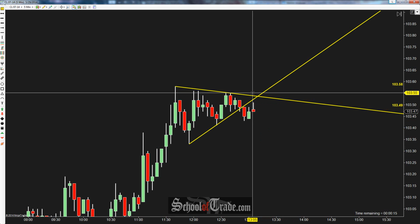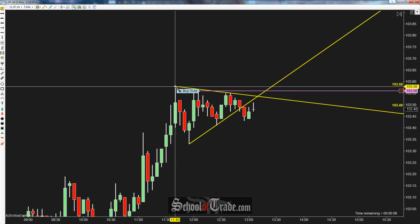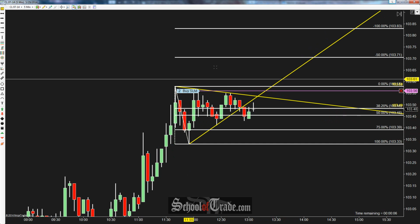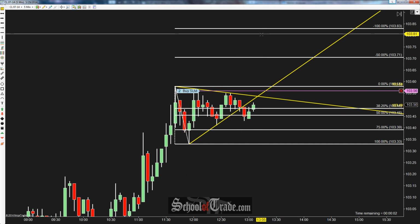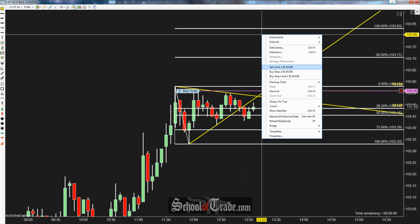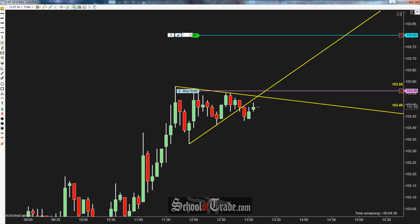So what I'm looking to do is take this to the upside on a failure to break lower, and we want to measure up where we should have our target here. We're looking for our upside target to be 103.83. Obviously, we always go a couple ticks ahead of that, so we'll go to 103.80. We'll place our sell limit there, and we only want one contract there.